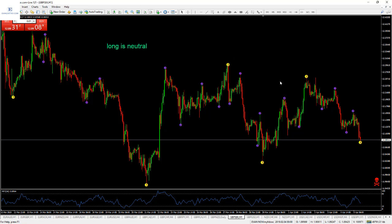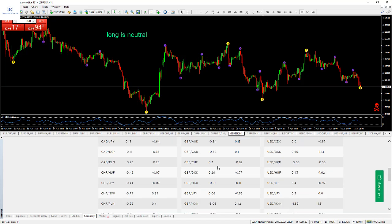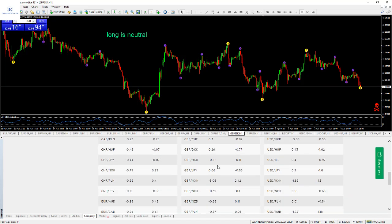GBPCAD long is neutral, so what that means is the rollover rate is not positive or negative. It's probably going to change here next week to one way, positive or negative, but you just don't get a little bit of interest into your account holding on to any lots over here.